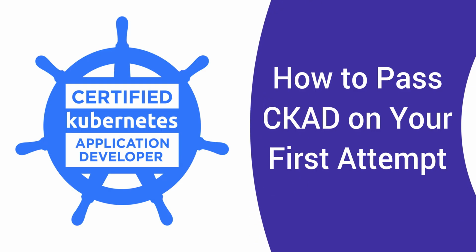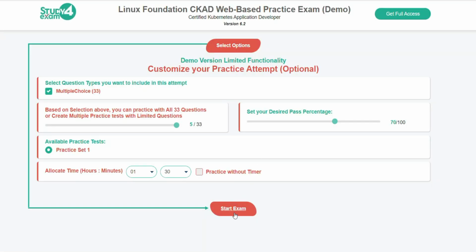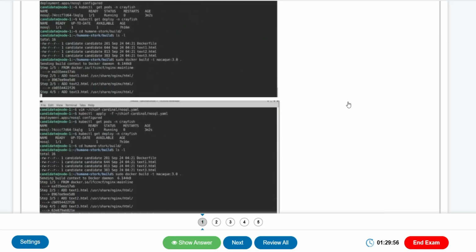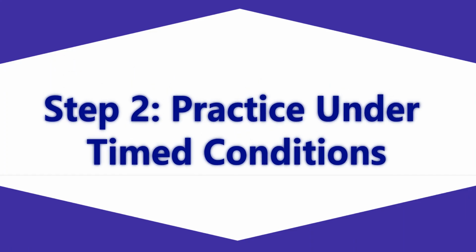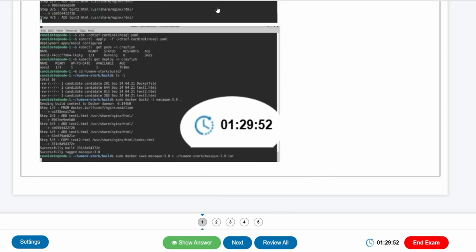Prepare smart. Here's how to pass CKAD in 3 steps. Step 1, train with real exam questions. Use a CKAD real exam question bank to get familiar with the format. Step 2, practice under time conditions. Simulate the exam environment. Speed matters.